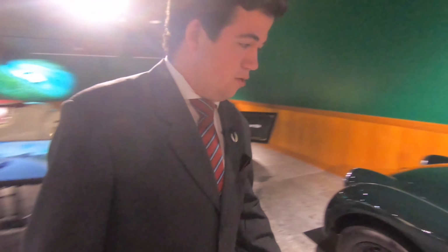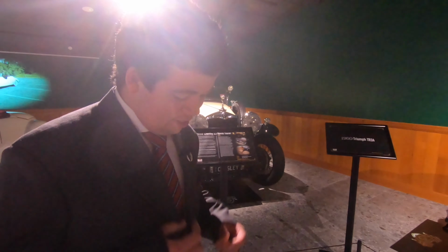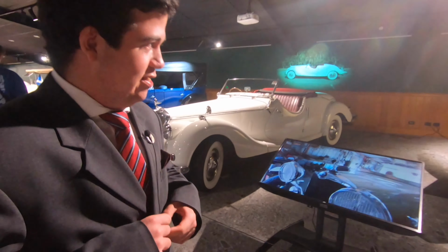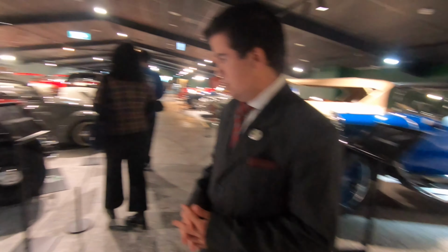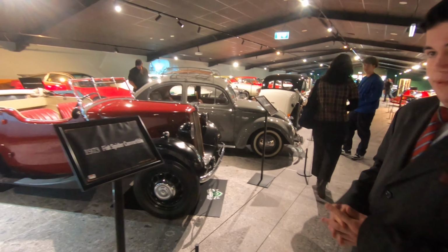And then we've got this very nice British car with the Union Jack. As you can see, I've got a Union Jack tie-pin on. Then we've got this other very nice British car right here.